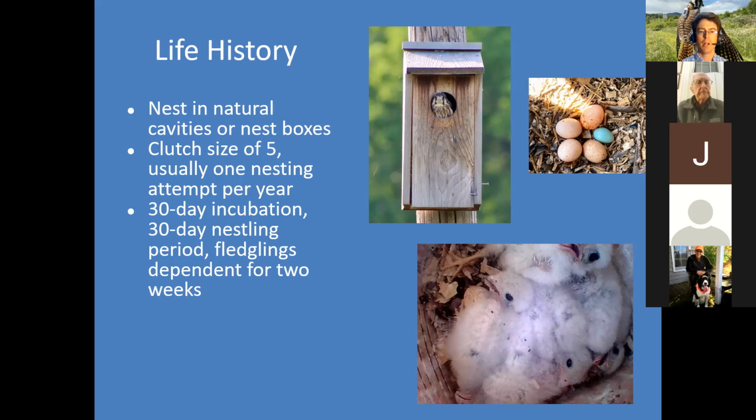Incubation lasts about a month, as does nesting. The nestling period lasts about an additional month. And then once the babies leave the box, they're dependent on the adults for around 2 weeks. The lifespan of kestrels, there's limited information available about this, but it seems like they live about 3 years in the wild with a record of 11 years.